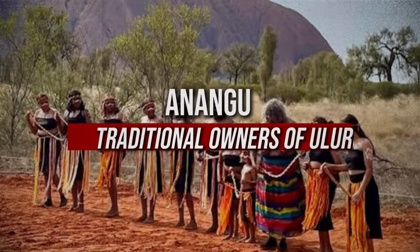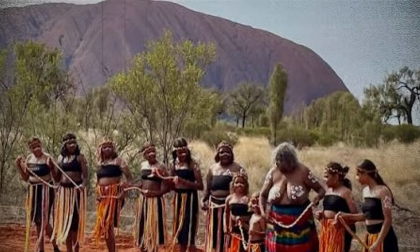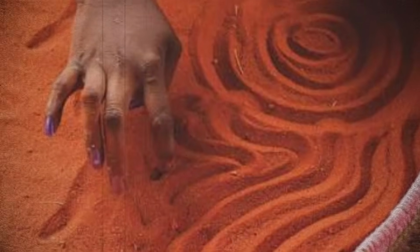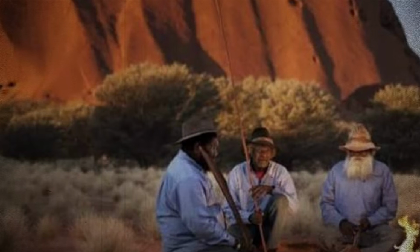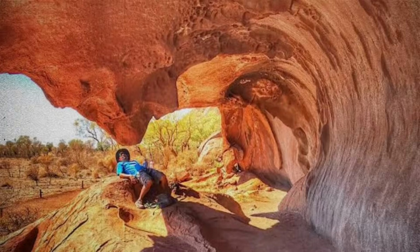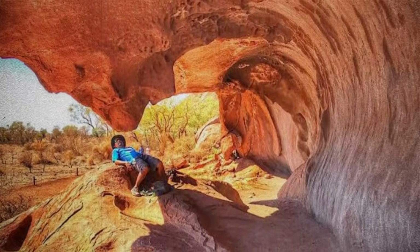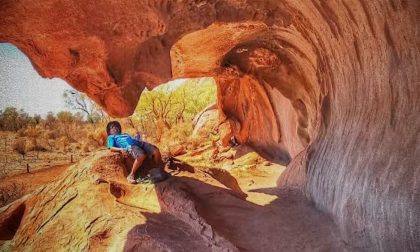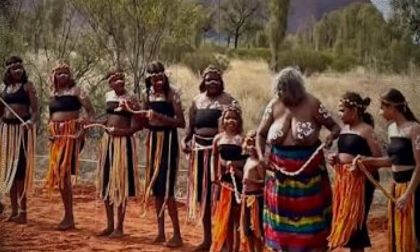For the Anangu, the traditional owners of this land, Uluru is not simply an old rock formation. It is a living record of Tjukurpa, often translated as the dreaming, the ancestral lore and creation narrative that explains how the landscape itself came into being and how people are meant to live within it. Specific caves, waterholes, and rock faces around Uluru correspond to specific ancestral stories, some of which are shared openly with visitors, and some of which remain restricted, gender-specific knowledge, passed down only within particular family lines.